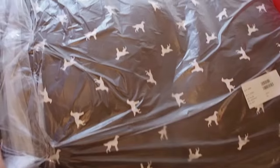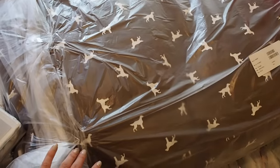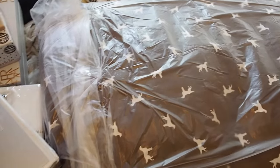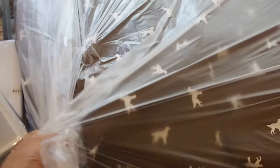Then, as you can see, got a rather ginormous dog bed. So Dexter has a really big cage downstairs, but it's almost too big and we don't want to go buying another cage. So I thought if I've got a really big dog bed, then it'll make it really cozy in there for him.